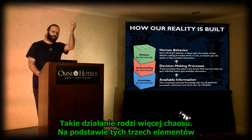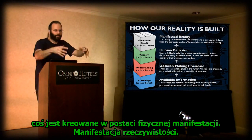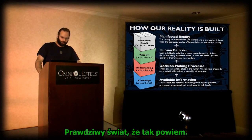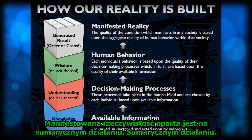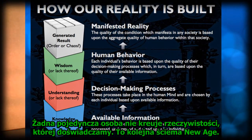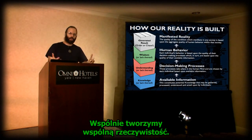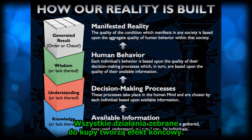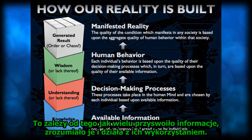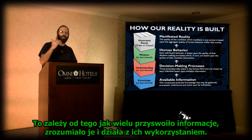So, based upon these three processes, something is generated. Something is created in the physical manifestation, physically manifested reality, the real world, so to speak. So, the manifested reality is based upon the aggregate behavior. Aggregate behavior. No one person is creating the reality we are experiencing. Okay? It's another fallacy of the New Age movement and thinking. In the aggregate, we are creating our shared reality. All the behaviors put together create the output on the screen, or the generated result. Is it orderly? Is it chaotic? Well, that's going to be based upon whether someone took in the information, processed it efficiently to come to an understanding, and then acted upon it.